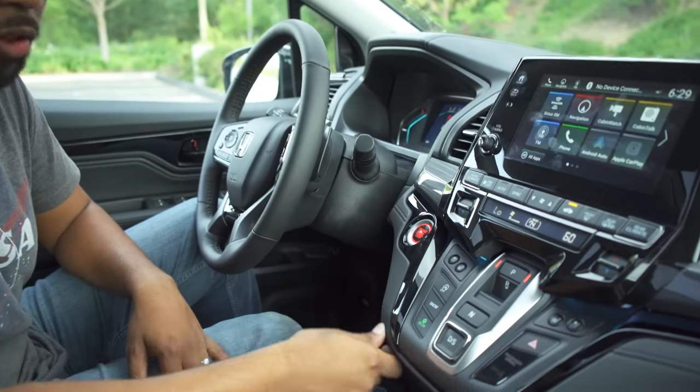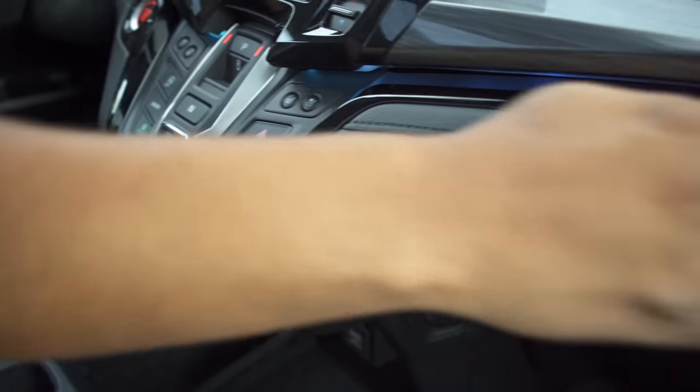Now, one funny thing is, so coming right here, you've got all this soft touch, like leatherette's gonna flow all the way across the dash. But over here, you have the same thing and it's hard plastic. So that's kind of a weird thing that I noticed.